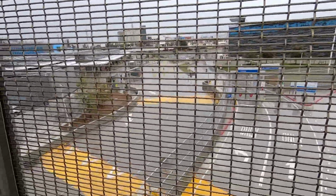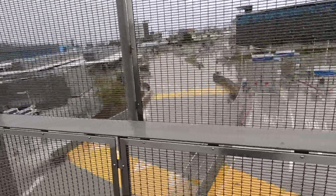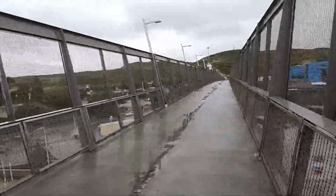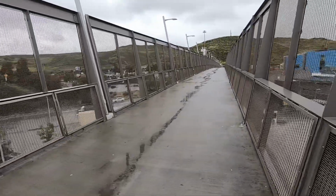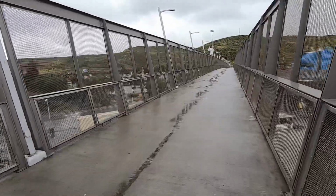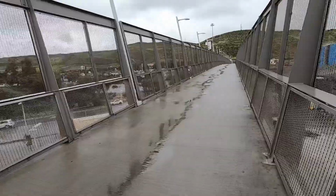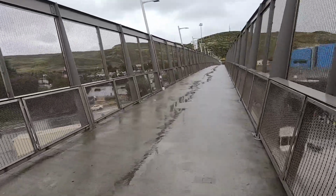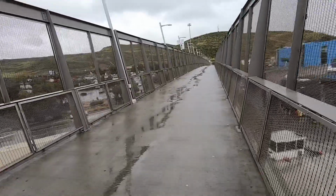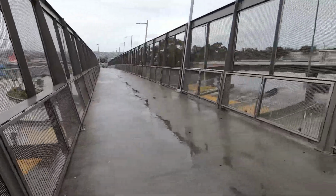And there's no cars on this road either. So it's just a very weird time right now, and I love that I'm able to document this for you guys, because we probably won't ever see anything like this again. Something as small as this bridge being empty is just something so crazy to think about. Behind me, there's nobody.